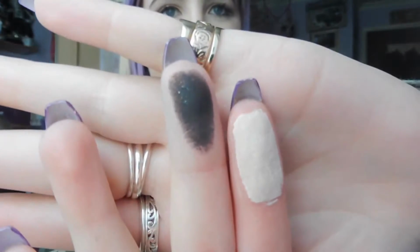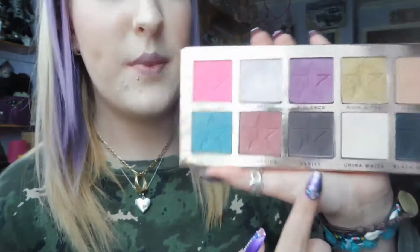Okie dokie, and then the last two colours are these two here. So you've got China White and Black Rainbow. And I know that Black Rainbow looks very, very similar to this one swatch wise, which is, I've just got that on my fingers, on my hand, there we go.